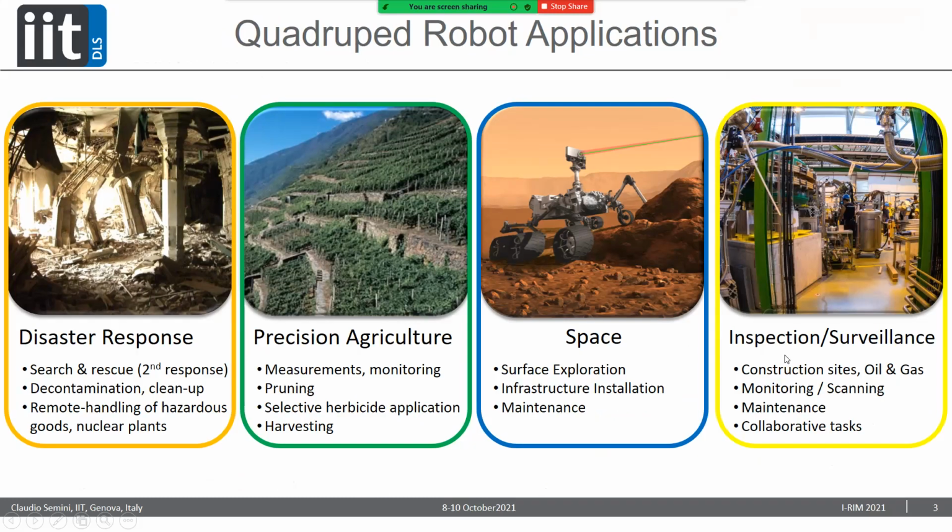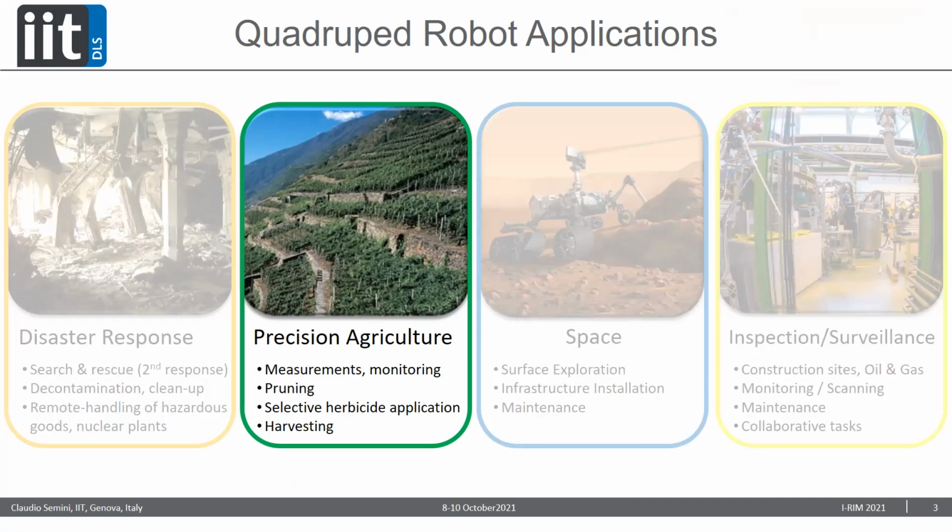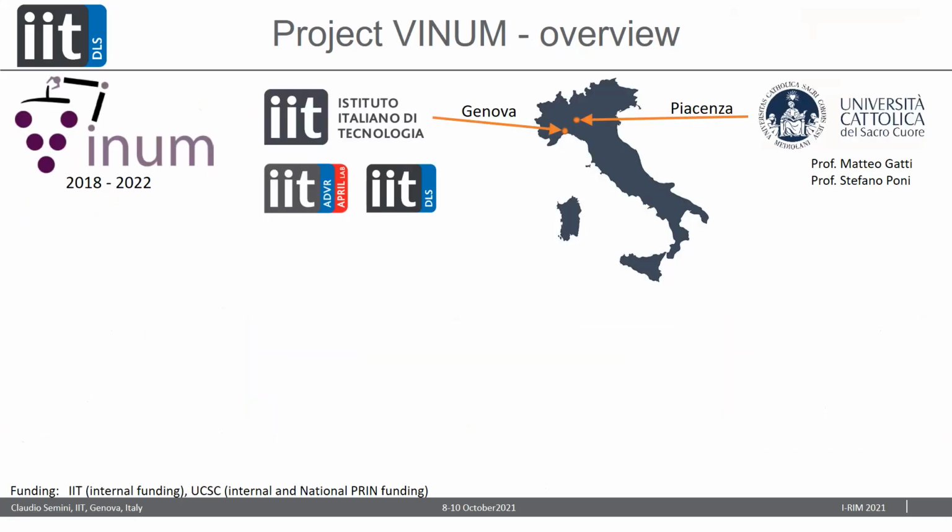Quadruped robots can be applied to different tasks, mainly in disaster response, precision agriculture, space, inspection, surveillance, but also many other fields. Today, I will exclusively talk about precision agriculture. In particular, I will talk about Project VINUM, which is a collaboration project between the IIT in Genoa and the Università Cattolica del Sacro Cuore in Piacenza.